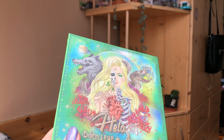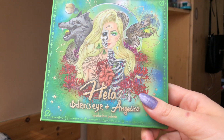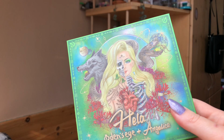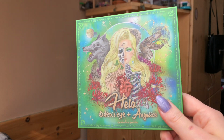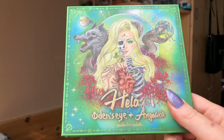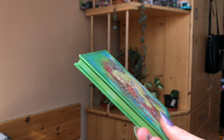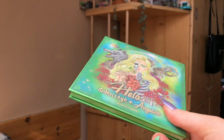I know I use palettes that are discontinued on a regular basis, and I make videos with them because I feel like a lot of people might have these palettes, even though you can't buy them anymore. A lot of you might have them and might get inspired by some of the looks that I create. So I will be using that in my daily get ready with me for sure, because I won't just set it aside because it's not available anymore.